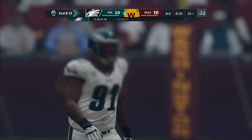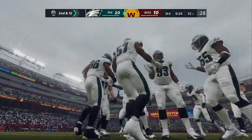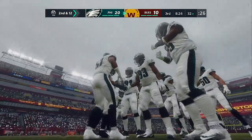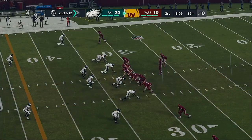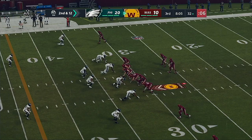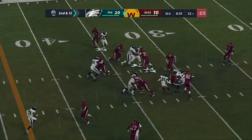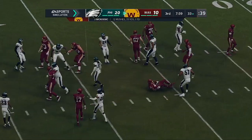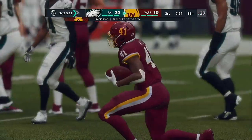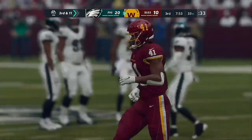This defense is just flat getting after it. They have not given up much of anything in the run game. Case in point right there. Second and 12. From the gun, they'll try to run it. And he'll get this up only to about the 33. The second down play, not much better than the first, just a gain of one there.